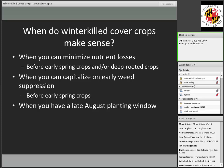All of these winter-killed cover crops, if you want the biomass contribution and all the other benefits, you really have to get them in before the beginning of September. So there are a lot of farming systems where you don't have a late August planting window. I know one of the things that people are working on is aerial seeding into standing cover crops to try to move that planting date up.